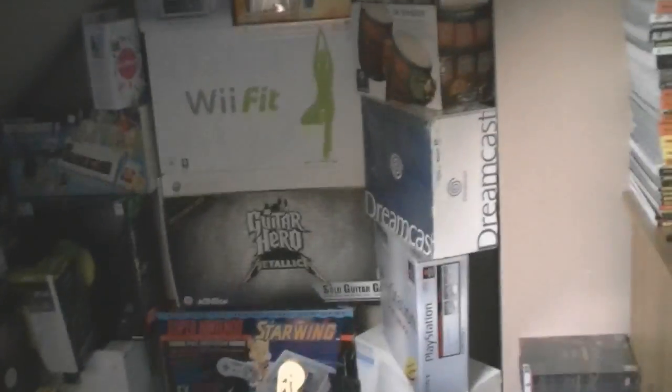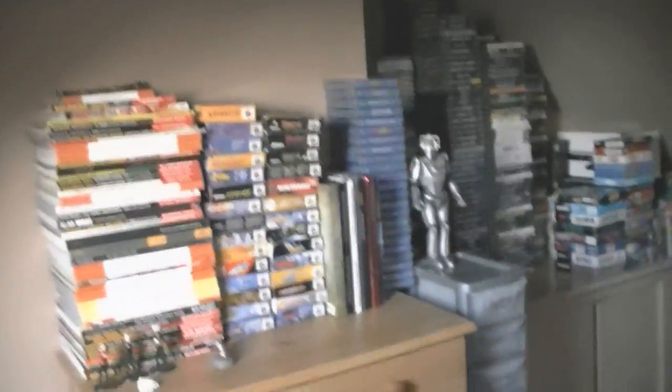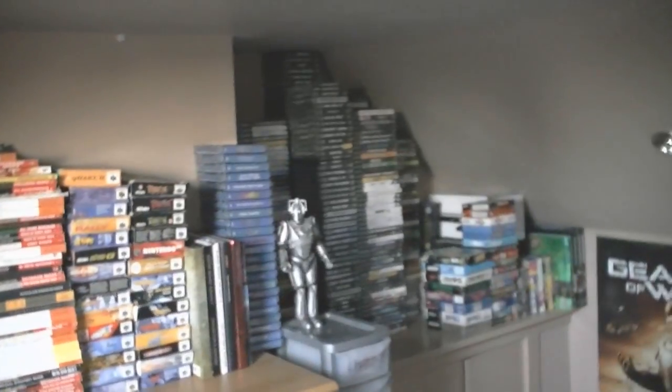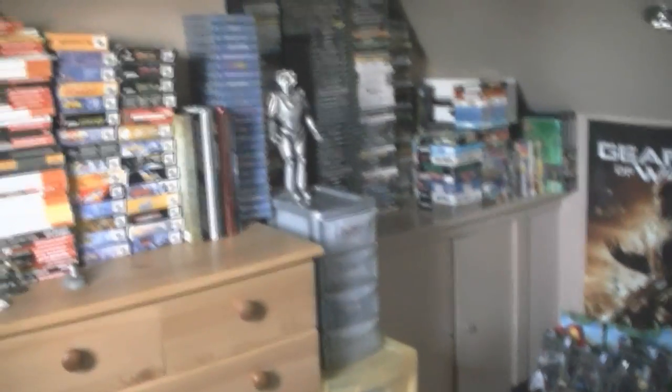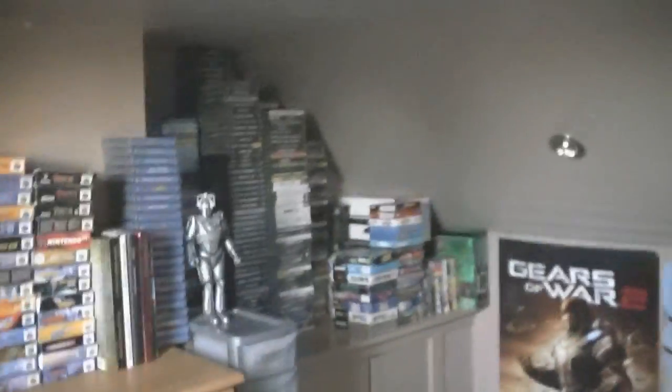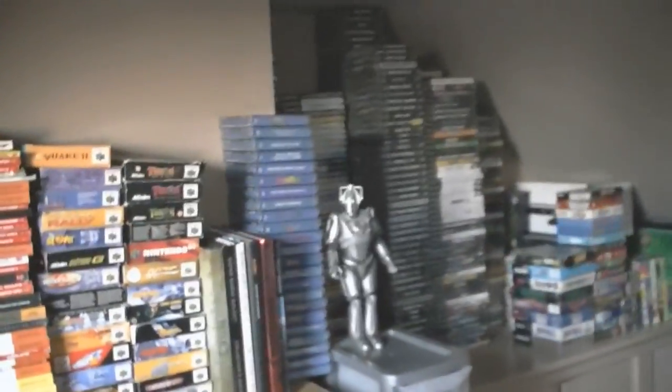This is my son's room, but my son's older now, so he doesn't come as much. My younger son sleeps downstairs, so this room just kind of sat empty for weeks and weeks at a time. And I thought, right, I'll get all my gaming stuff up here and use it as my wee kind of gaming room, so I'll give you a wee tour.